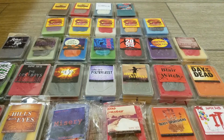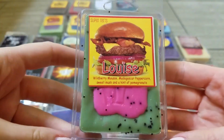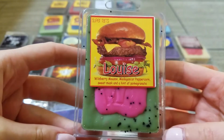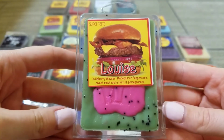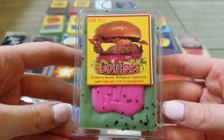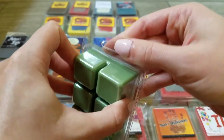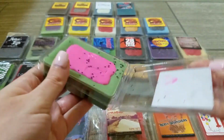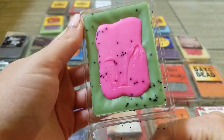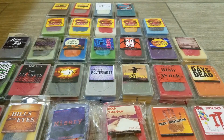So next, this is getting into the Bob's Burgers collection, which is a brand new collection. I believe there were 8 scents. I grabbed 6 that sounded kind of fallish to me. So this first one is Louise. This is Wildberry Mousse, Madagascar Peppercorn, Sweet Musk, and a hint of pomegranate. My husband loves this show. So that was a lot of the reason that I got it too. And you can see Louise's little bunny ears there.